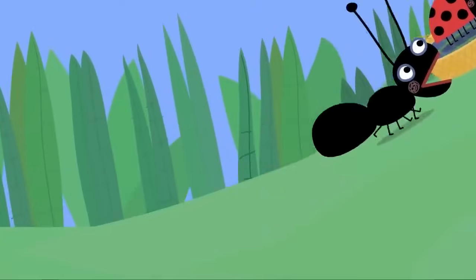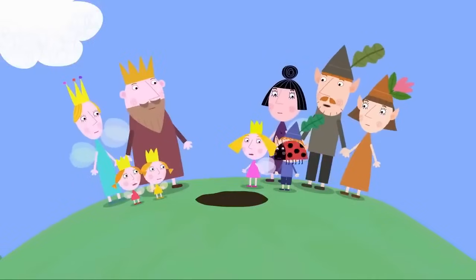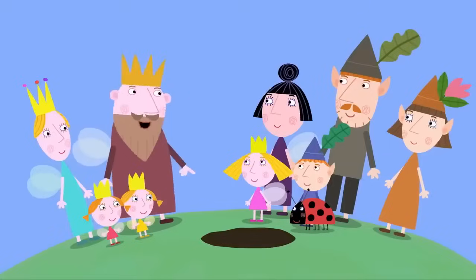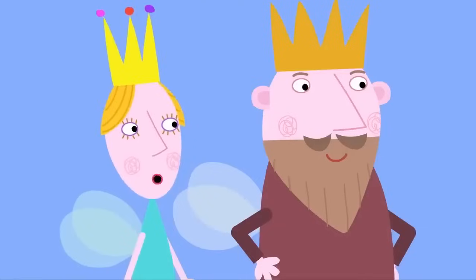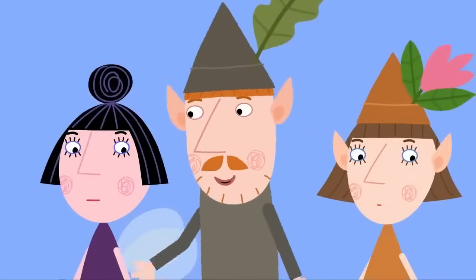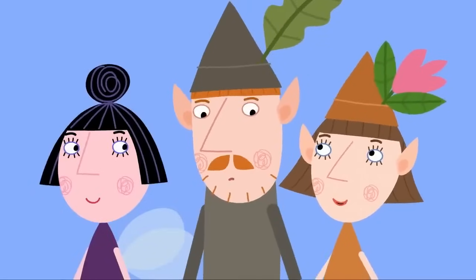Gaston! Good. Ladybirds can speak ant. So Gaston can be your ant translator. Down you go, Nanny. Can Ben and I go too? Yes, but stay close to Nanny Plum so she can keep you safe. Hooray! I'll go too, to keep Nanny Plum safe. And I'll go too, to keep Mr. Elf safe.